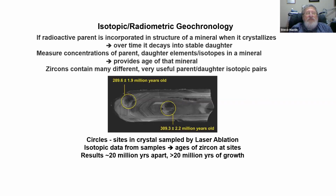And so if you have a crystal and you can blast it and then measure certain atoms that are blasted out of the spots in that crystal, you can get the ages of the zircon at those 2 sites. And for this crystal, you can see that the ages are something on the order of 20 million years apart.